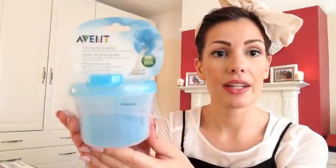It is the thing that you put your formula in for when you go out, and this is really useful because obviously you could easily buy those cartons of formula that you can get where it's pre-mixed and everything, and obviously that is really convenient, and yay for you if you're mega organised and you can do that. It is slightly more expensive to do that than taking powder with you, and so it depends on how often you go out, I suppose.